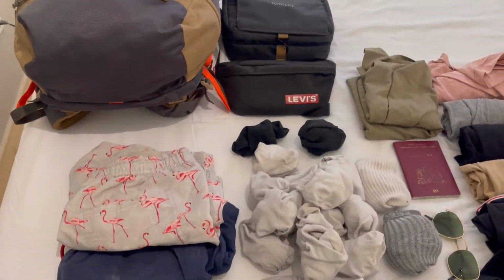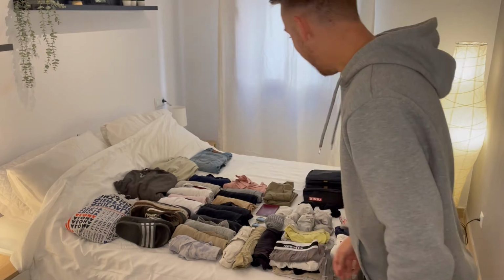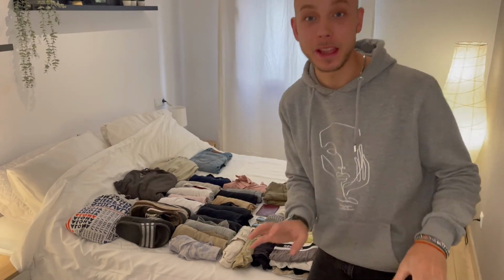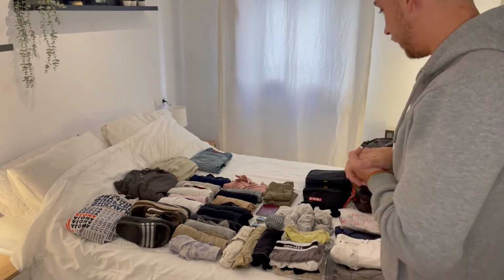So without further ado, let's go to my bedroom and I'll show you guys what I bring with me on a 2-month trip to South America. What kind of clothing, what type of clothing, and how much fits inside this backpack. Let's go. All right, guys, this is it. It is a lot. And I don't think there is room for me to sit anymore because I thought I was going to sit there and just explain to you a little bit what I packed. But yeah, this is it.